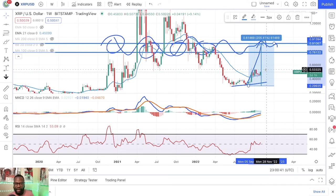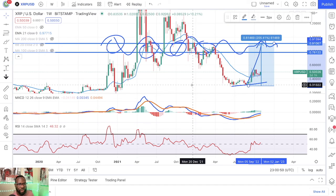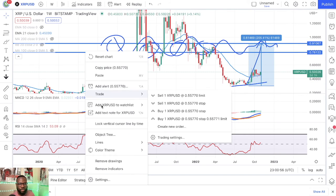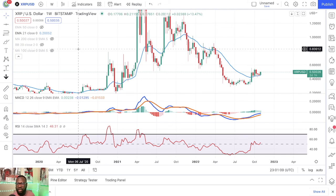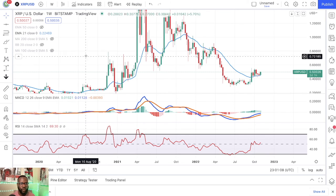But let me know in the comment section, of course, your thoughts on XRP. Personally, there's absolutely no reason to be bullish on XRP. I think there's better investments in the crypto market that can generate more profits than XRP, and you don't have to take on the risk that exists with this project.